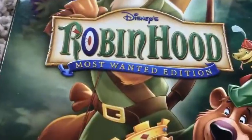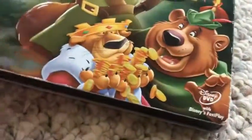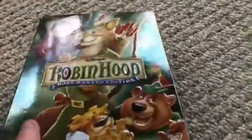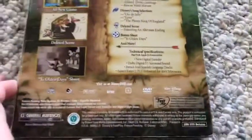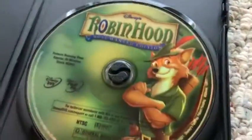Next up is the 2006 DVD of Robin Hood, Most Wanted Edition. Yeah, not the most wanted, anyways. And yes, here's the front. This is the first one that came with the slipcover. Cool, but it was in front. Spine and profile of Robin Hood, another spine. In the back, it says Disney's classic legend. It's 83 minutes, of course. Here's the actual DVD itself. And here's the disc, which you can see Robin Hood.